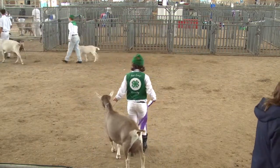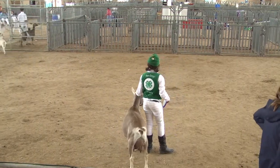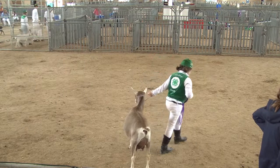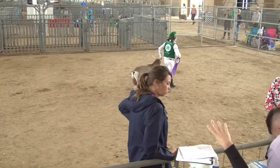Just one more reminder as we wrap up the show. We do need everyone to clean out their pens. There is a rollaway dumpster in between the barn and the racetrack, and there are wheelbarrows out on the show office end of the barn.